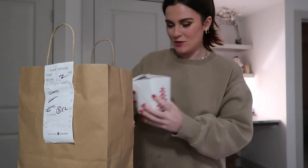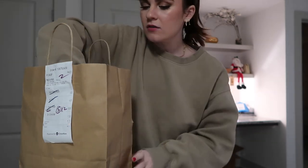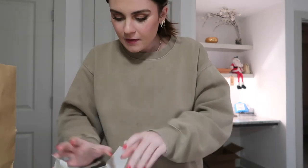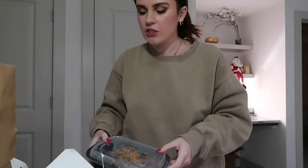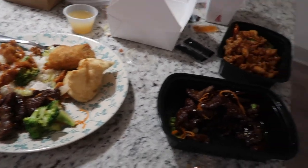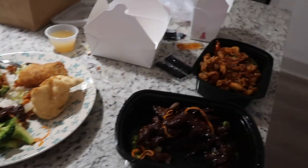Brian just got back and I'm so excited. They put him in the cute little boxes. Got some fortune cookies, egg rolls. We definitely got entirely too much food. That's okay. Some crab cream cheese wontons. We got this crispy beef and then we got orange chicken. So that's the move. You guys, if you were in Dallas, go to Royal China. We have taken bites of the crab rangoons and the egg rolls, and oh my gosh, this is Chinese food on another level.